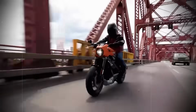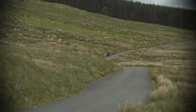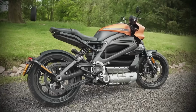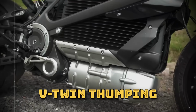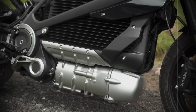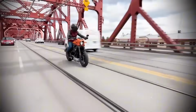Even the ride experience felt alien. There was no gear shifting, no engine vibration, no iconic rumble, just silent acceleration. Some called it smooth, most called it soulless. Harley's core customers wanted the visceral experience of a V-twin thumping beneath them. The Livewire gave them a whisper. It didn't roar, it hummed. And while engineers applauded the tech, riders just shrugged and walked away.